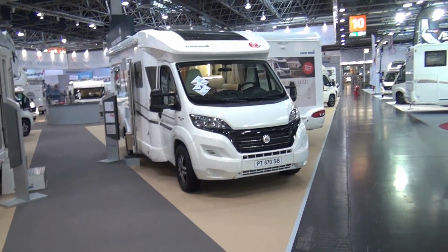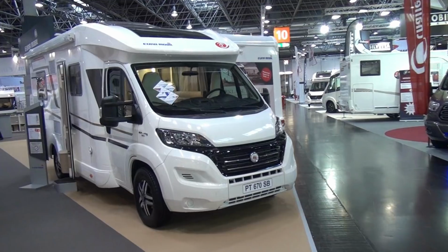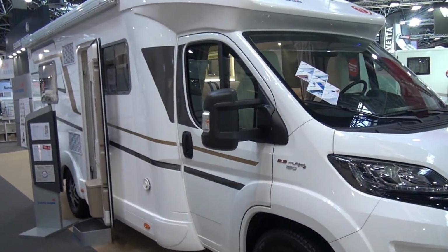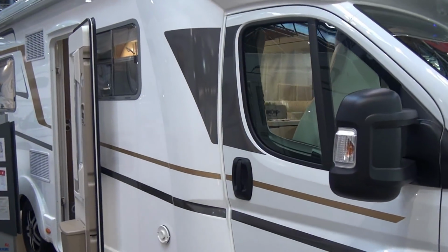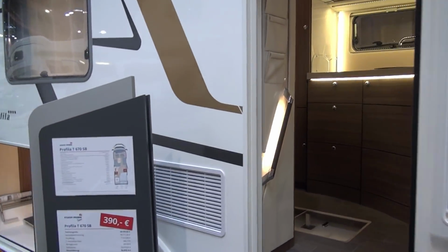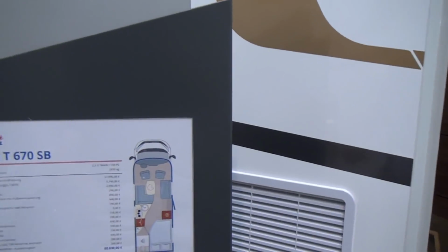This is the Eura Mobil Profila 670. I think it's a good vehicle for the motorhomers who are, let's say, a little bit more advanced in years. Looking at the outside to start off with, and coming to the technical information, so we'll deal with that right away.